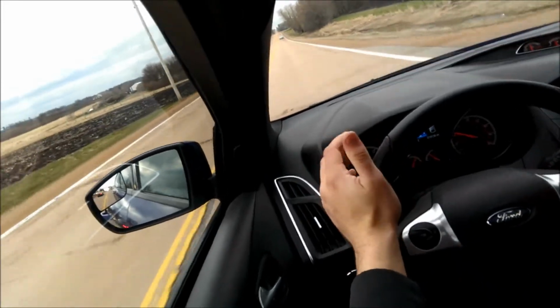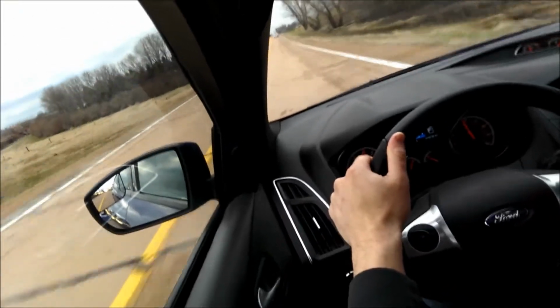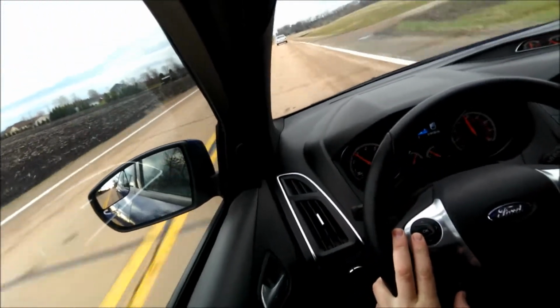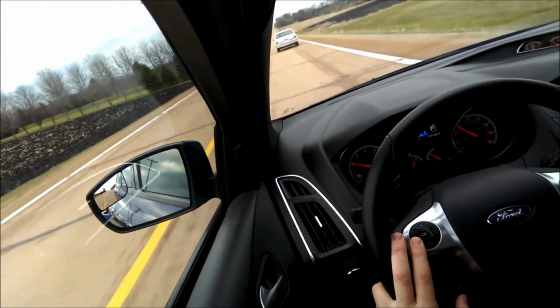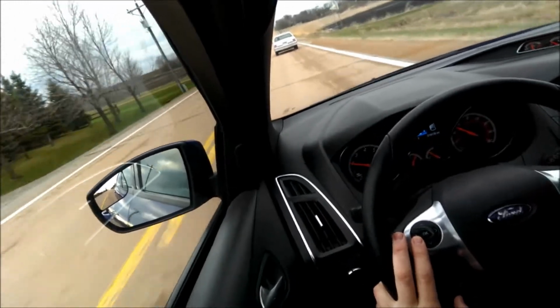But when you floor it, it gets pretty damn loud. But not too bad at all. I don't mind it at all. But other than that, I have the same mods I had before.